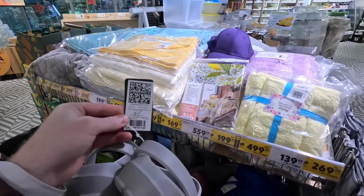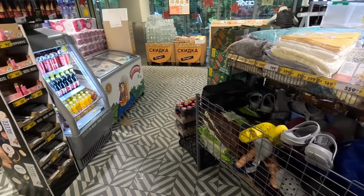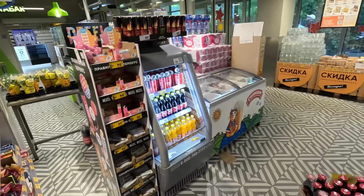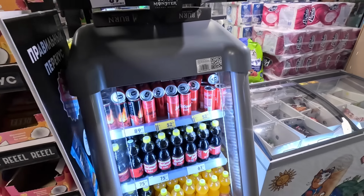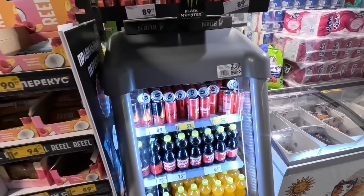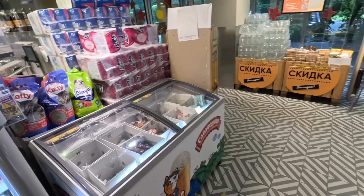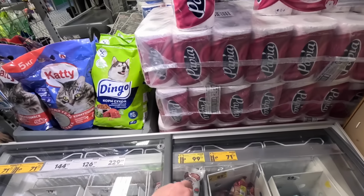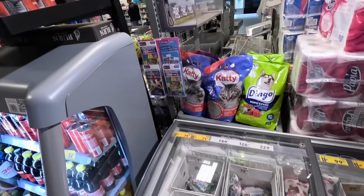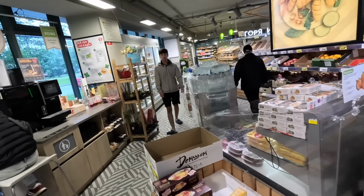I'm not seeing a price, unfortunately. I'm not seeing a price on the Crocs, but here we've got Dobry Cola, 75 rubles, and ice cream as well, and ice cream about 100 rubles. So as you can see, it's all a bit haphazard to begin with.